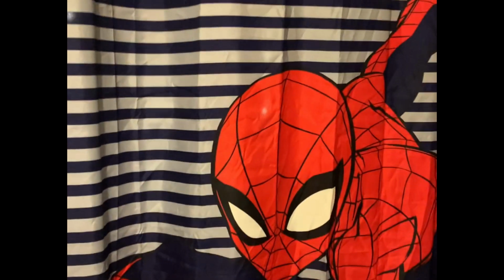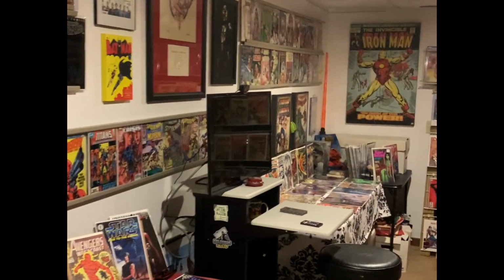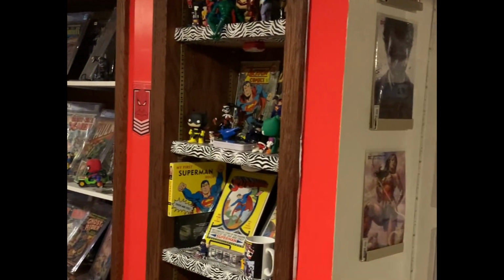Okay, so this is the little screen that breaks up the rooms, and let's check out the Nerd Cave. Welcome to JP's Nerd Cave. As you can see, there's a lot of stuff in here. Too much stuff. So let's start with the first wall.